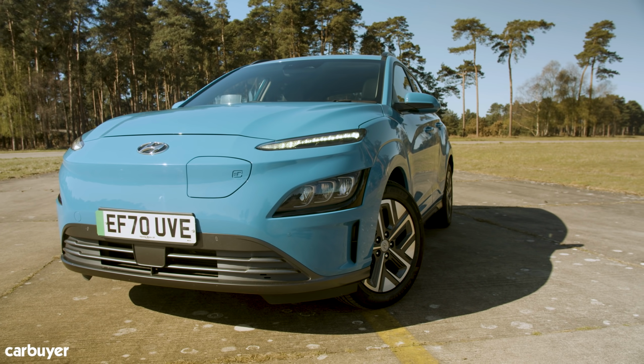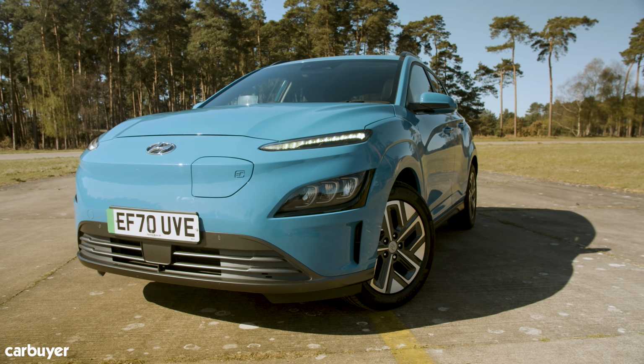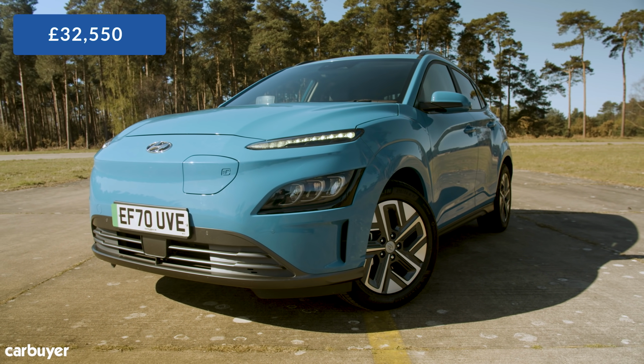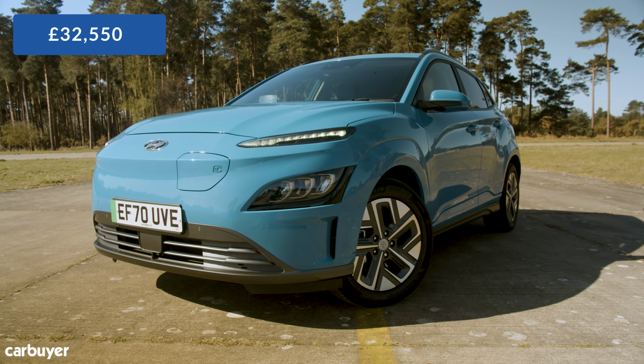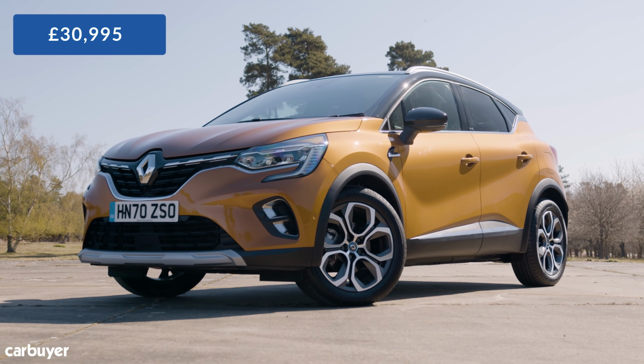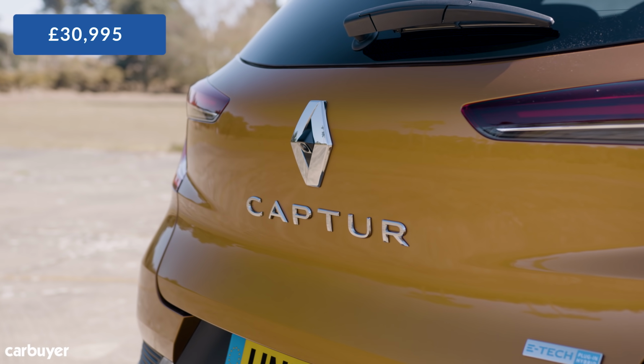First things first, prices. The electric Hyundai Kona we have here has a starting price at the time of filming of £32,550 when you go for the bigger battery, which we would recommend. The plug-in hybrid model of the Captur, meanwhile, is £39,995, about £1,500 less than the Hyundai.